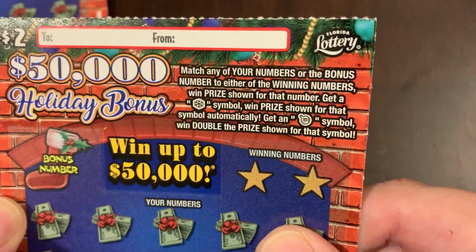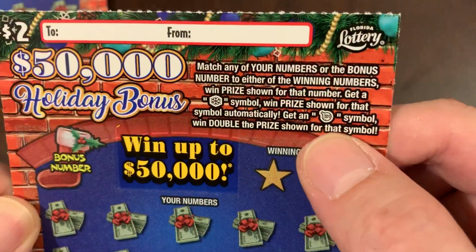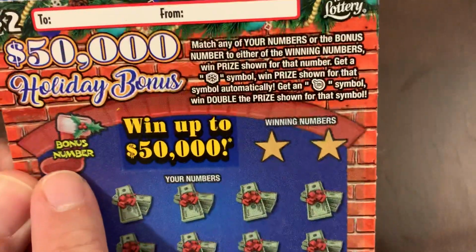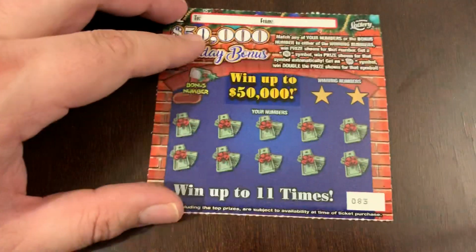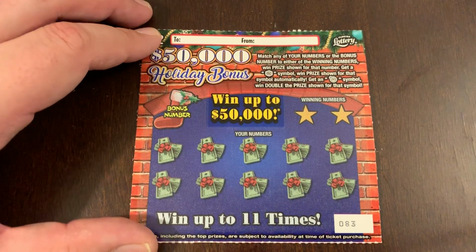Again, with these, snowflake symbol, win prize shown, or get that little Christmas ornament, win double the prize, and you can match the bonus number to one of these to win prize shown too. So without further ado, let's get on with it. Let's see if I can go claim $50,000 tomorrow.